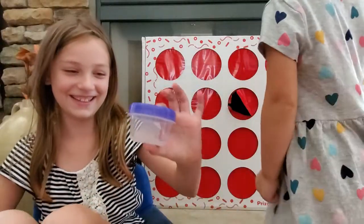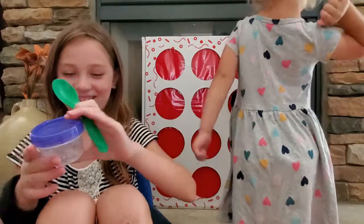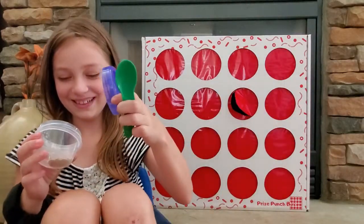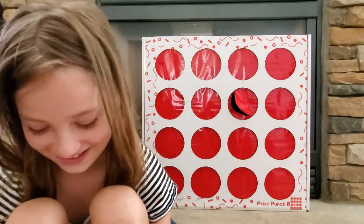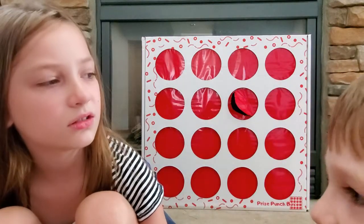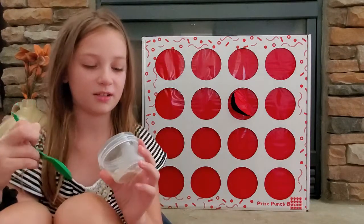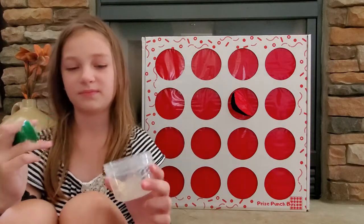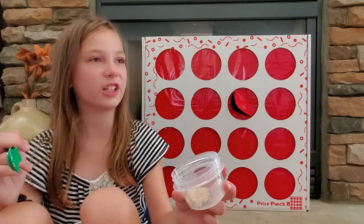Tuna. Is this fish? It's tuna fish. Open up. No, Charlotte, not yet. Not your turn. So, I don't want to eat it. Yeah, tuna fish, all of it. It smells like chicken. Is this actually chicken? No, it's tuna. Ew. It smells like chicken. Is this chicken?